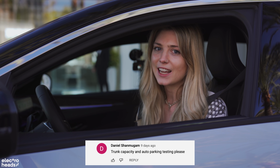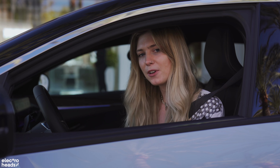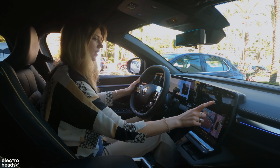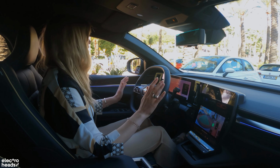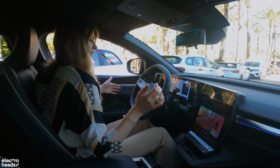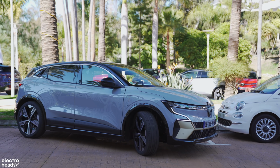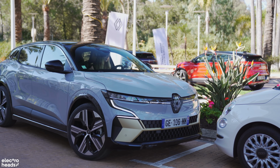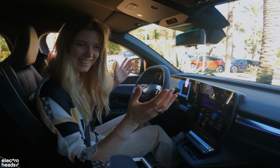Daniel Shammagan wants me to test out the auto parking in this car, which I will very gladly do. I'm going to find a parking spot and see what happens. Okay, so I'm going to assist. I'm going to drive forward and you're going to see, accelerate and hold your foot down. So all I'm doing is touching the accelerator. Okay, so it's putting me forward. It's indicating for me. It's doing this on its own. Yeah. Here we go. Maneuver finished. Did it. So there we have it.